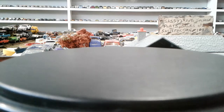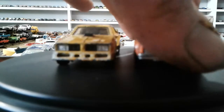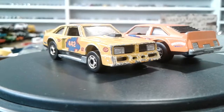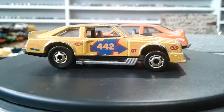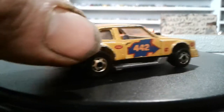How is everybody? Haven't done a video in a couple of days, so I'm going to do some randoms. I do have some cars in the mail coming, should be in next week. So I got some more Tootsie Toys coming. I got a couple more Play Arts coming. So some Hot Wheels. But anyway, this is going to be just a random one.